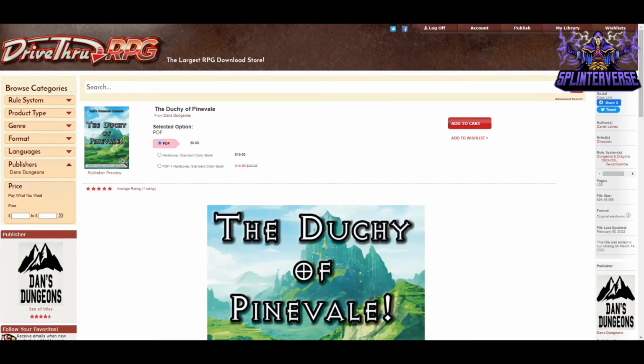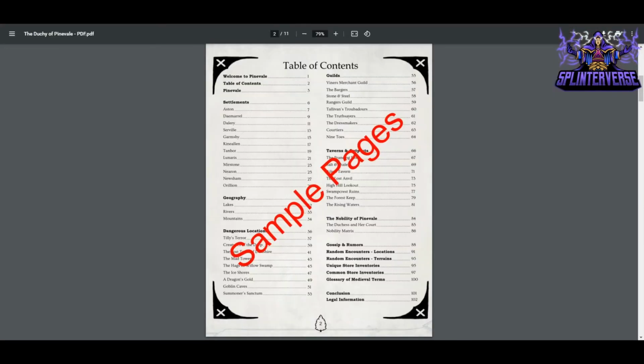So they don't have a full-size preview, but they have a publisher preview, so it's going to look a little different than usual. So we're going to look at that, and here you go. You got all your settlements, everything from Aston to Aurelian, and dangerous locations, including Tilly's Terror and Summoner's Sanctum, and then the guilds. You have Viner's Merchant Guild all the way down to Nine Toes, and various taverns, including High Hill Lookout and the Lost Anvil.